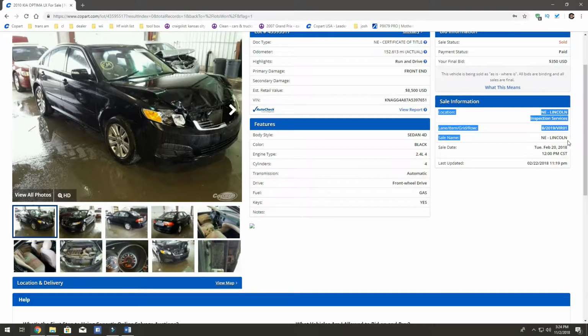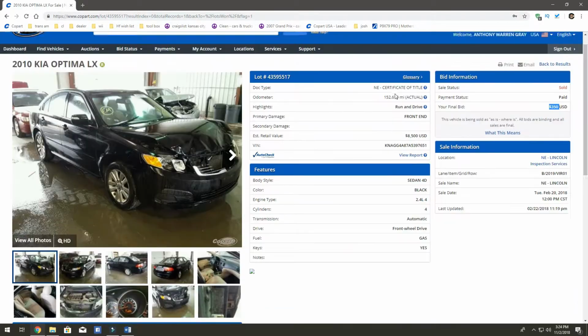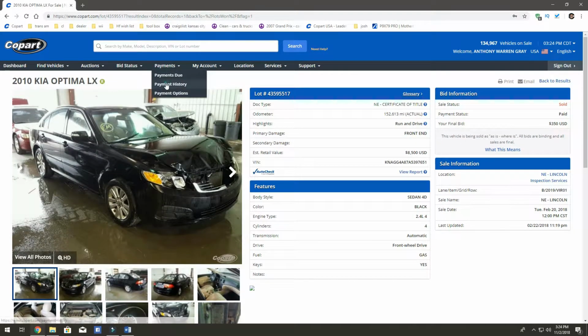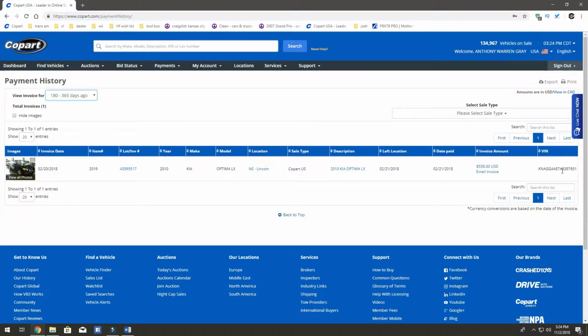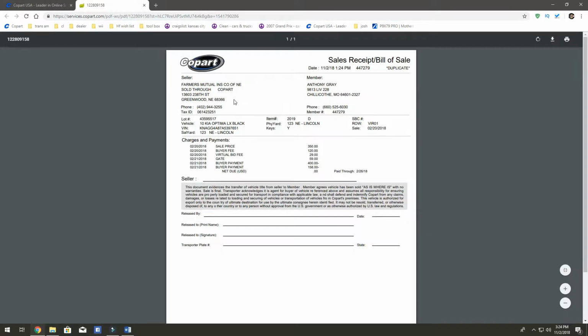So it was in Lincoln, Nebraska, which is about 3.5 hours from us. So we went and picked it up. We brought cash with us, the total cash, which was, well, that's what you guys want to know too. So we'll go to payments, payment history here, 300 days ago, because it was forever ago, and we will look at the invoice. The invoice was $558 on this car, so we won it for $350.